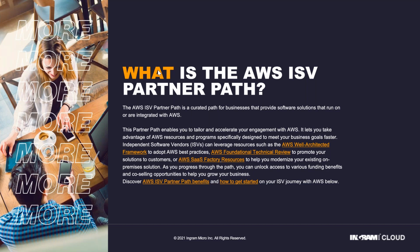So what is the AWS ISV Partner Path? Effectively, it's a way of helping you get your business that's based around an ISV, an AWS software, profitable quickly. And that's by helping you leverage and connect with the various AWS resources. High level, that's basically it. There's a lot more detail that I could get into, but it's really about helping your business get profitable by aligning you with the different AWS resources that can help you do so.